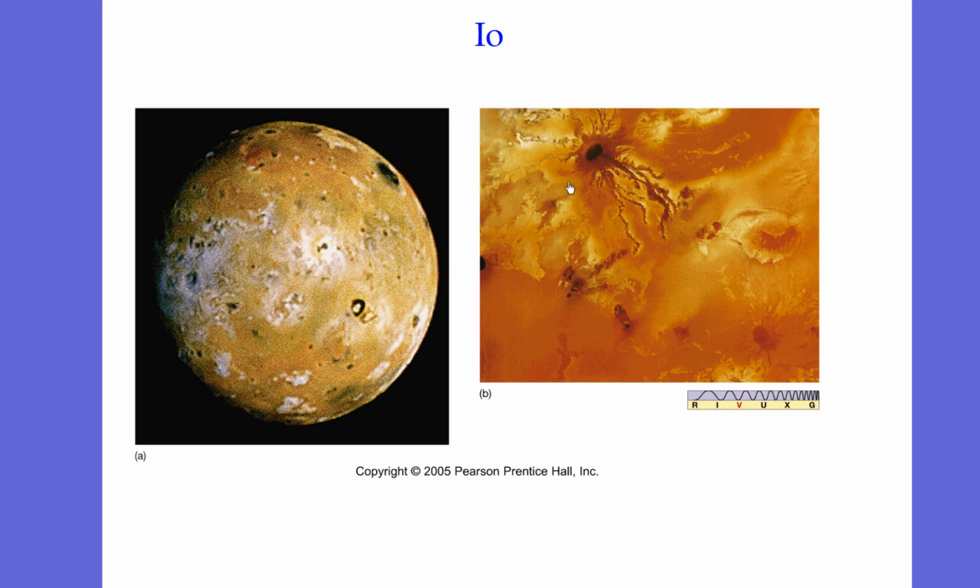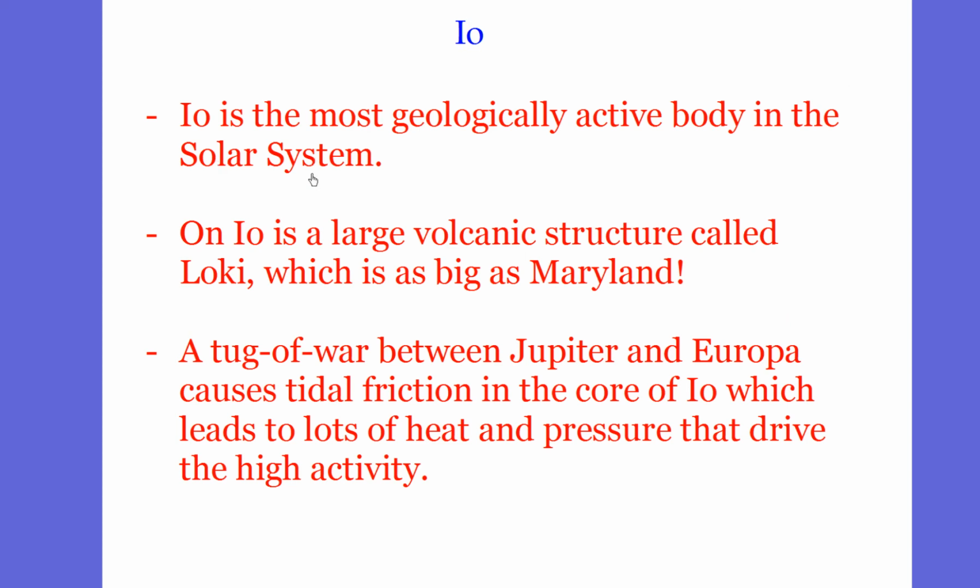Io, let's talk about Io first. It's a rough-looking moon here. It's actually a very active moon. It's the most geologically active body in the solar system.